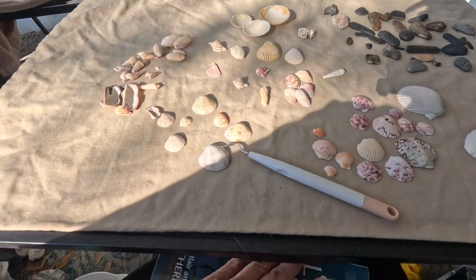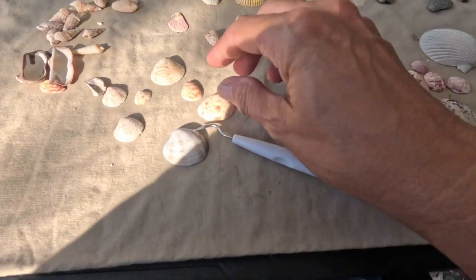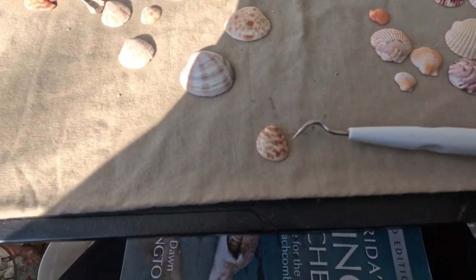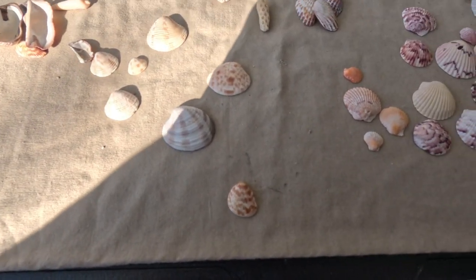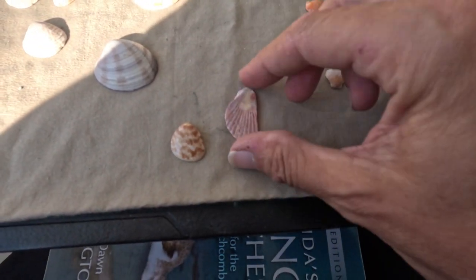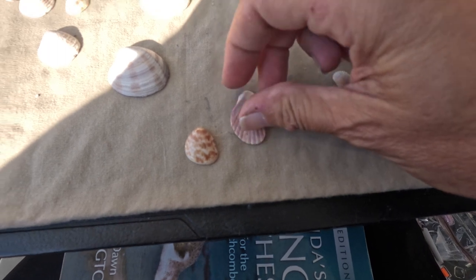All right, so let's pick a few things to work with. I really actually kind of like this egg cockle, as fragile as it is. It's just so pretty. And let's see what else. I do like that zigzag piece right there, that flat.